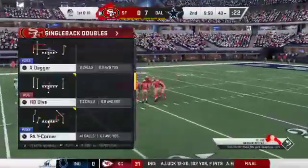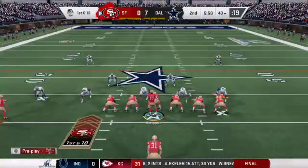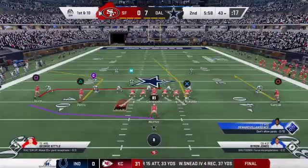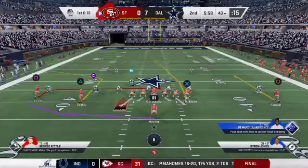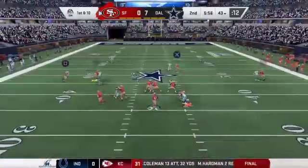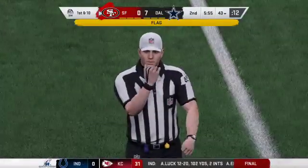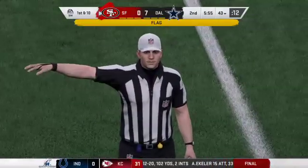So we are in the final minute now of the first half as this offense gets ready to take over. Garoppolo on first down. And he's taken to the ground, but he was pulled down by the face mask. Here come the flags. And I believe this is going to be a first down.